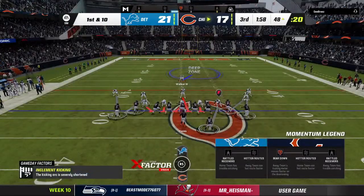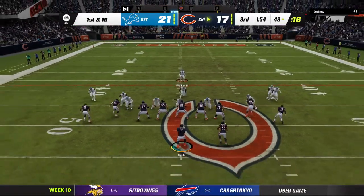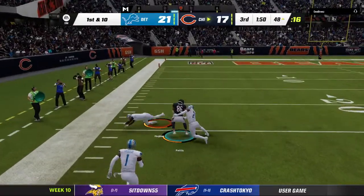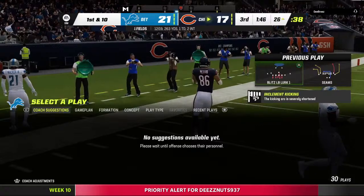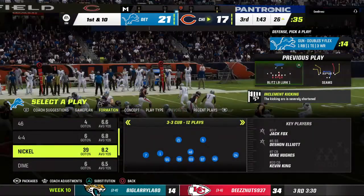So the ball moves into Lion territory now. Here's 1st and 10 at the 48-yard line. Now it's Fields. That is caught. It's Dante Pettis. And he'll go down, but not before getting this inside the 30. A good pickup there, a 22.